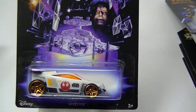So that is the Star Wars cards. Again, I think they're an exclusive for Walmart. And they are out now in your Walmarts, $1 each. So go check them out, see if you can find them.